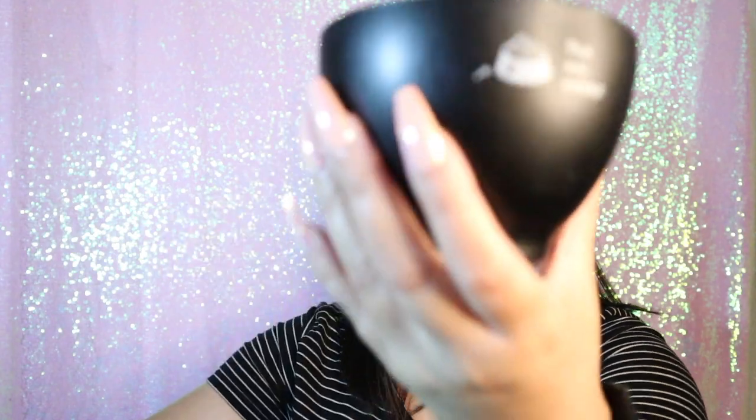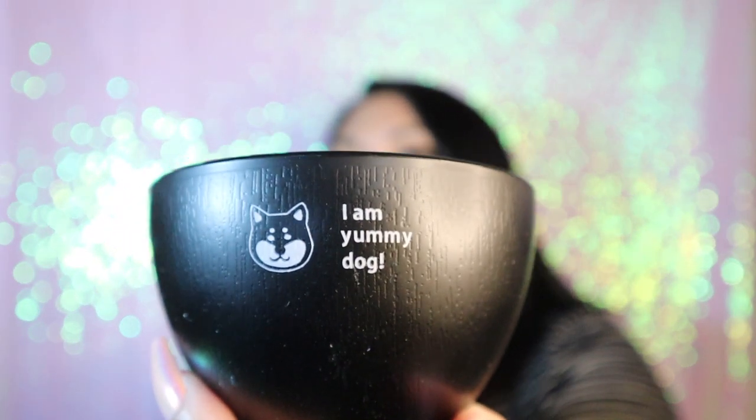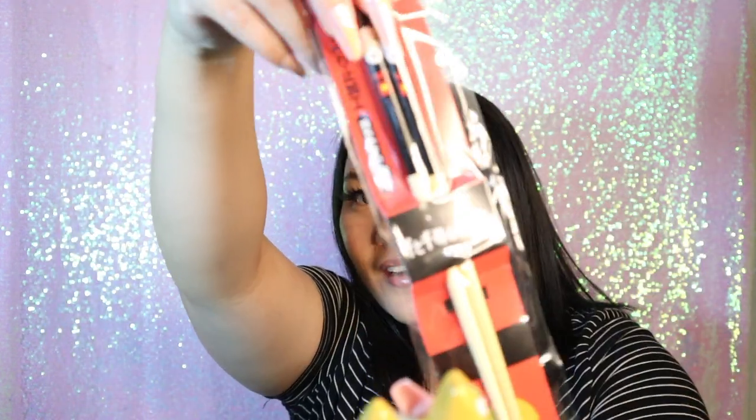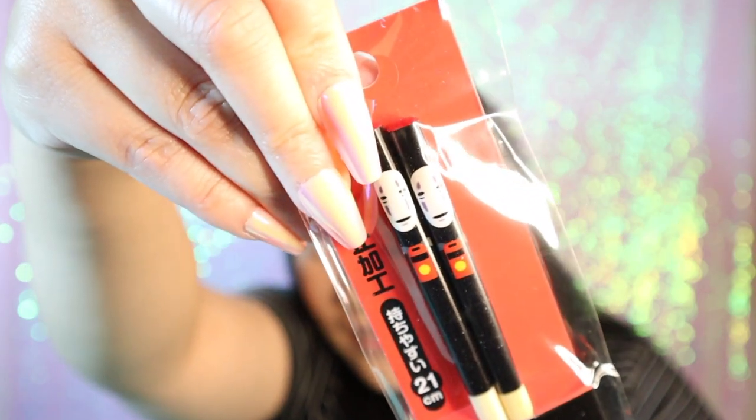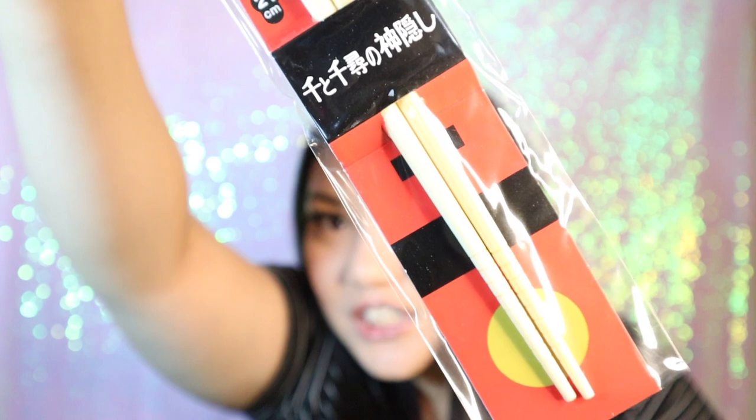And then, oh my goodness, so you get a little bowl. The front says, I am yummy dog. And then this is, that was yummy, with a little bone in the back. This is so cute! Bowl. And then, this is like a little stand for your chopsticks. How cute is that? That is legit. Oh my gosh, I'm gonna actually use that.